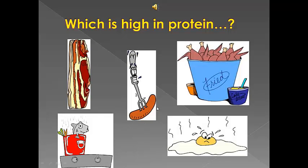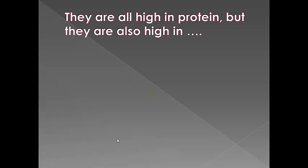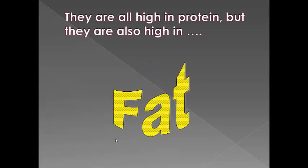Actually, they are all high in protein. The problem with most of these foods is what? Especially the fried chicken and the bacon that you see here. What's the problem? What else do they contain? They also contain a lot of fat. So you have to look at where your protein is coming from. If it's coming from sources of high fat, especially saturated fats, you need to maybe modify the proteins that you're consuming.